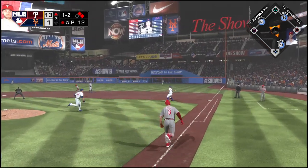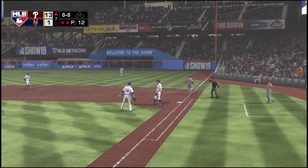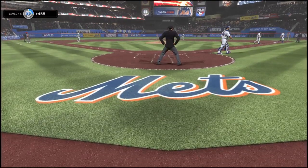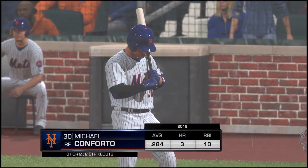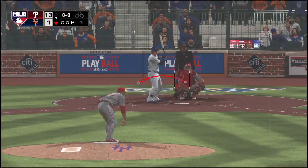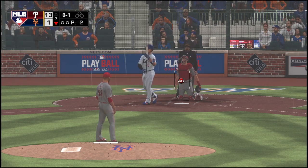Slowly hit to first. I don't think they can get 2. To Lowry at the bag. Return throw is in time. How about that? They do turn 2, and it gets him out of the inning. Stepping in, Michael Conforto. Mano a mano with Blake Parker. Not a big sample size, 0 for 1.